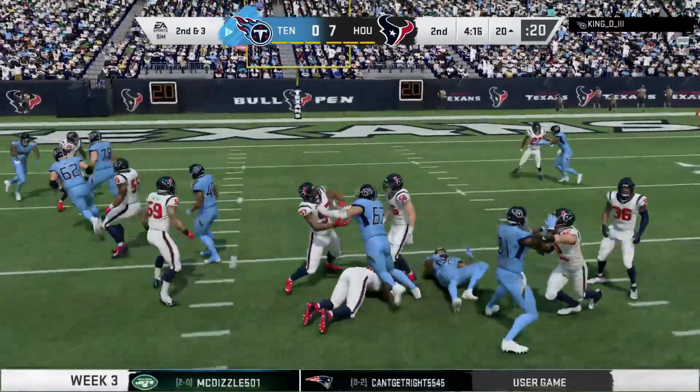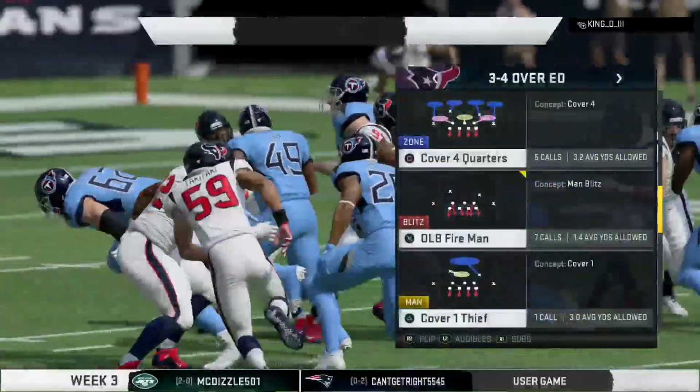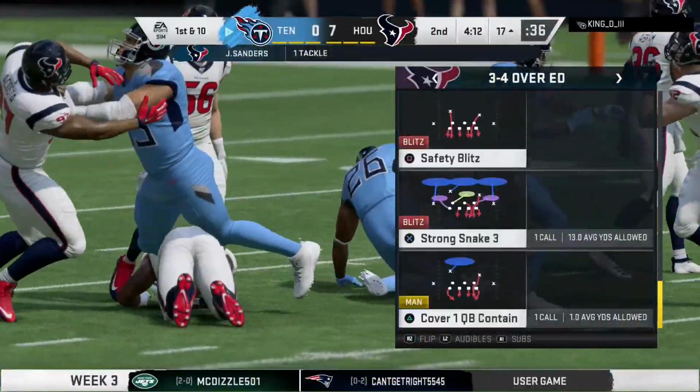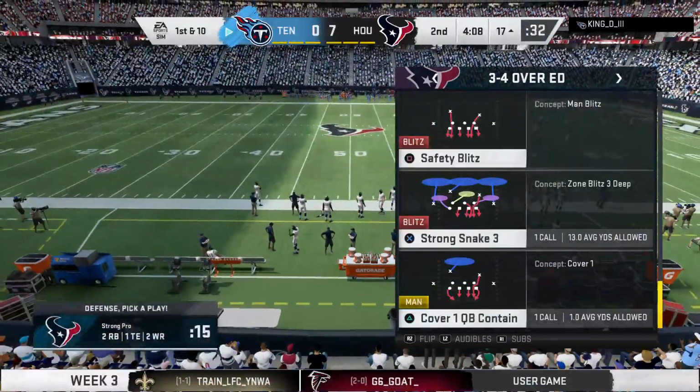Back to the ground. This time it's Anderson. And he'll get it down this time to the 17. I think they like this drive a little bit better there, partner. Running game helping out, picking up some of the slack. Because remember, the last drive, they went 3 and out.